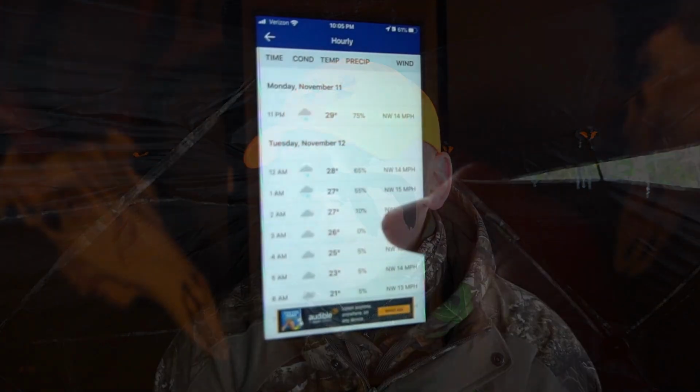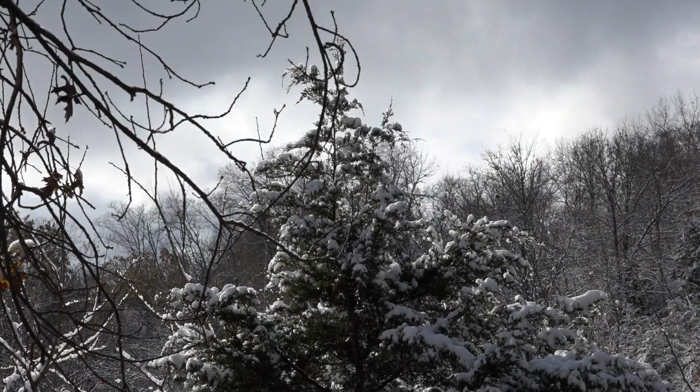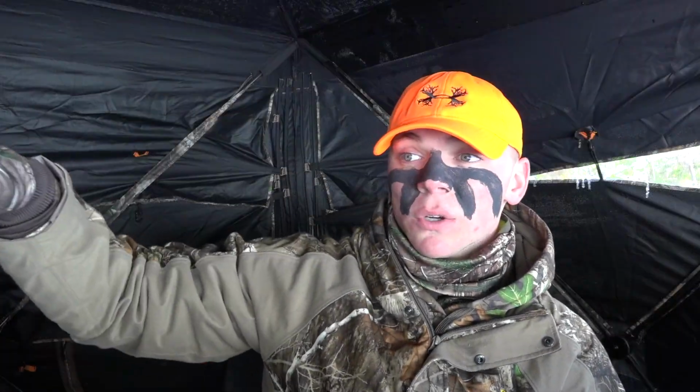Temperatures are freezing. We had a cold snap come through the past couple days. First it started with some rain, sleet, then snow, then it froze, and it looks beautiful. I've never hunted snow in November, especially mid-November. Winds rolling out of the south today, heading north, which is putting basically my scent cone along this wood line and into the creek bottom.